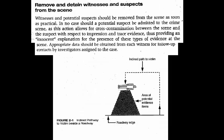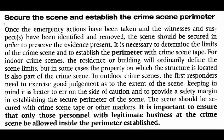Remove and detain witnesses and suspects from the scene. Witnesses and potential suspects should be removed from the scene as soon as practical. In no case should a potential suspect be admitted to the crime scene, as this action allows for cross-contamination between the scene and the suspect with respect to impression and trace evidence, thus providing an innocent explanation for the presence of these types of evidence at the scene. Appropriate data should be obtained from each witness for follow-up contacts by investigators assigned to the case.